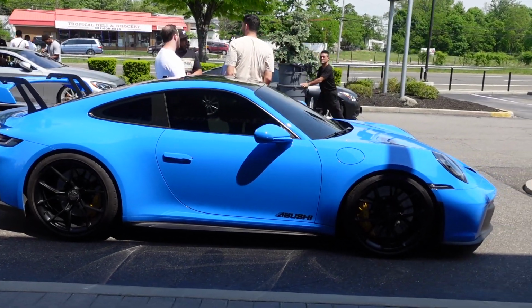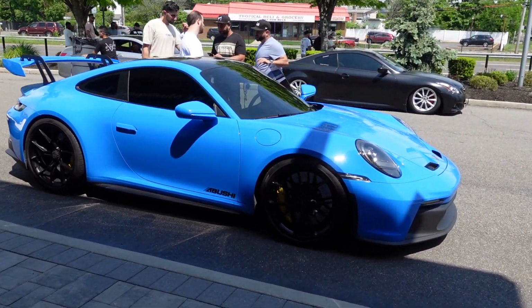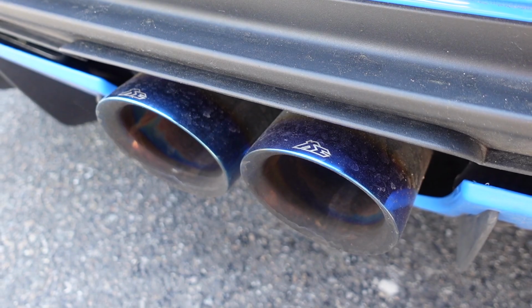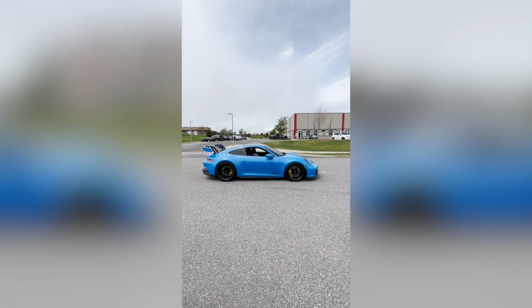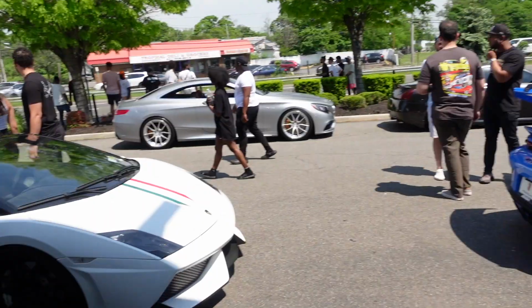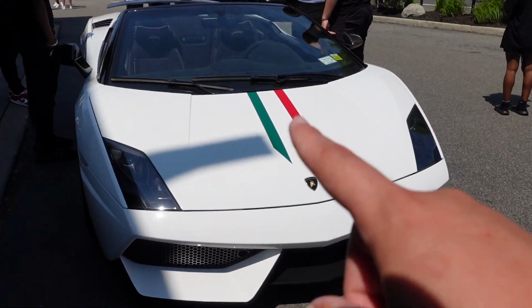We've got this Shark Blue Porsche 911 GT3, the 992 generation. What's cool about this one is that it has wing risers. This one has an aftermarket exhaust. I've heard it launch and it sounds incredible. And then this Gallardo Performante Spider with Italian flag details.